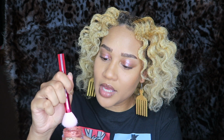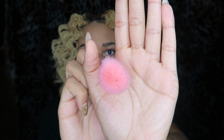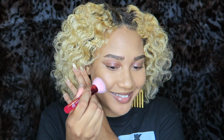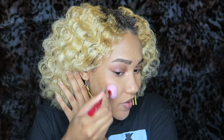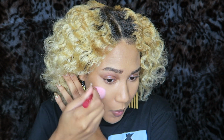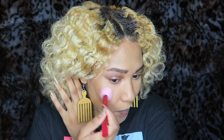See, when you dip it in there, it's not exactly liquid, so you're only picking up a little bit. I don't know if y'all can see that. You're only picking up a little bit, which is good. That's what the stipples are for, I guess. So I'm just gonna apply some to my cheek. Oh my god. That's pretty. I just want to make sure I'm blending it in well.